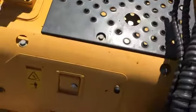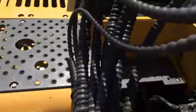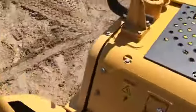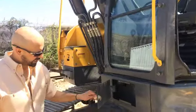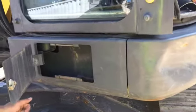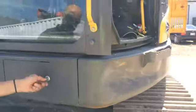There's a little access panel here. All the mirrors are on this machine, all the lights work and whatnot. And the other thing is you've got a little keyed toolbox here. Oh, you can get in there. It's not real big, but maybe it'd hold an extra set of teeth or something for your bucket.